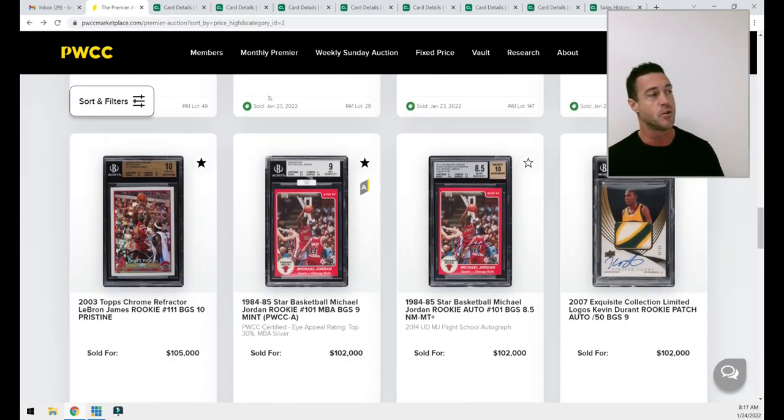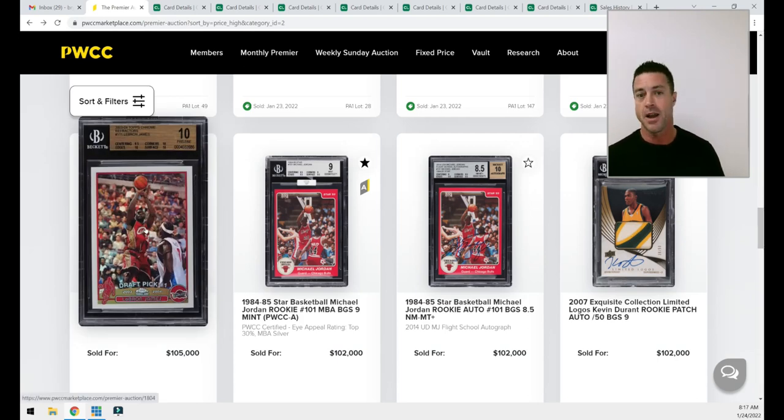Again, I'm not a Kobe collector either. I own 3 Kobe cards. One is part of a set, and the other 2 have Michael Jeffrey Jordan on the front of it.